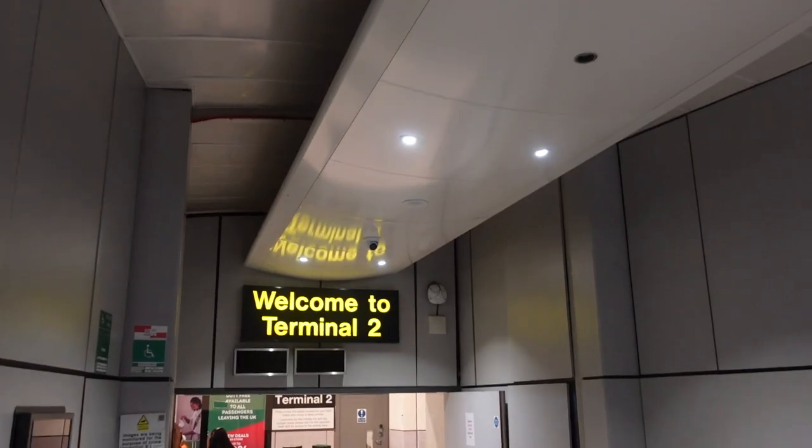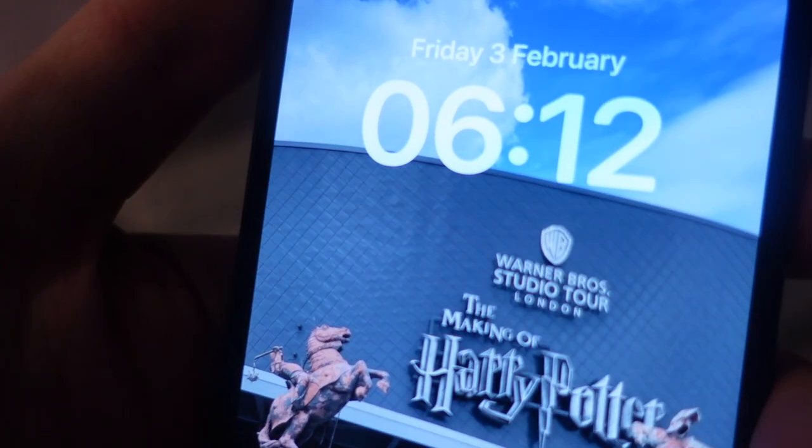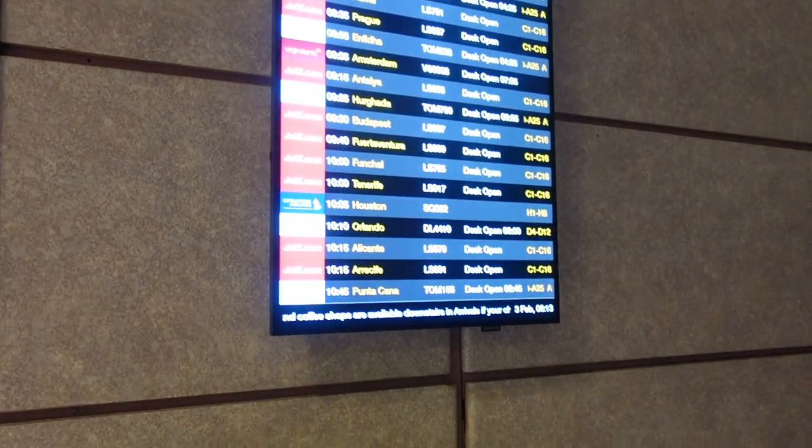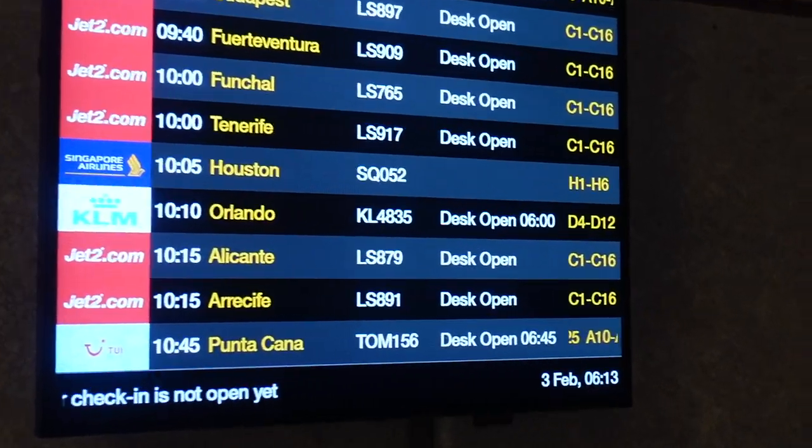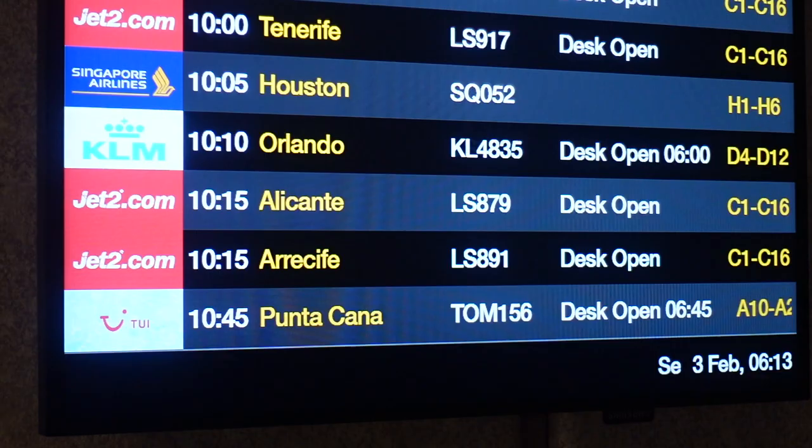I don't think I've mentioned I am flying with Virgin Atlantic, part of the Virgin Holidays deal that I've got. And I think the check-in desk opens around 6, half past 6, 7 a.m. Not too sure. I'm going to get there early, which I'm doing just now anyway, and see how we get on. But nice and quiet so far. We'll see if that changes. So it's currently 12 minutes past 6. And there's my flight there, saying its desk's open at 6 a.m. So let's go and get checked in.